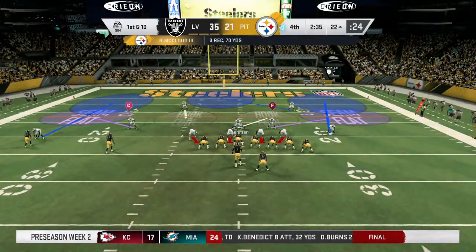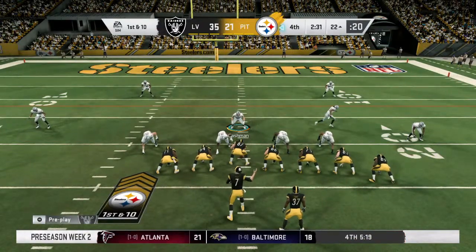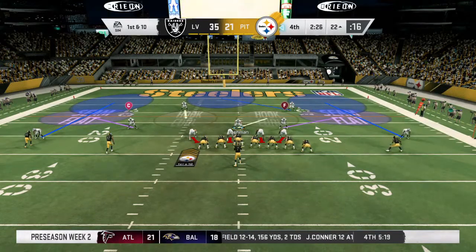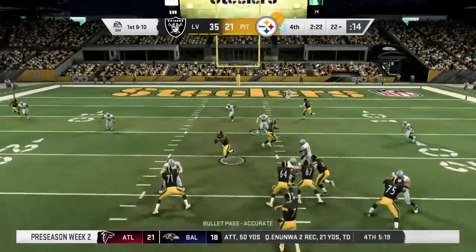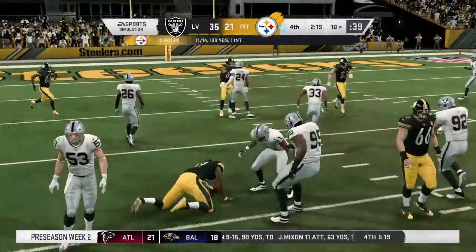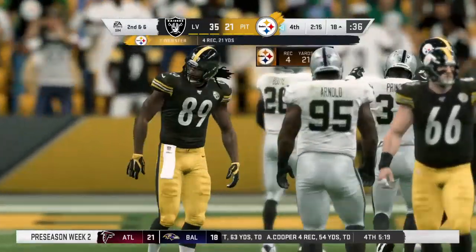So the big play gets them all the way down to the outskirts of the red zone here for 1st and 10. They'll look to throw here. Over the middle, complete. It's Webster. And they'll bring him down at the 18-yard line. That throw good for 4.